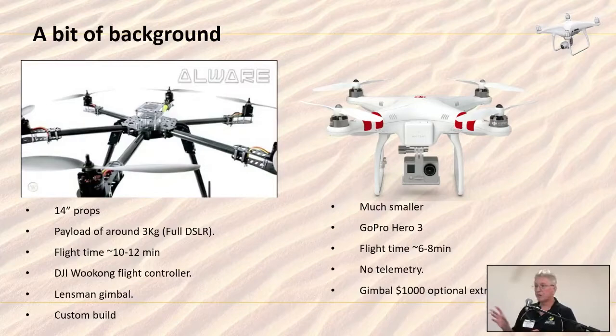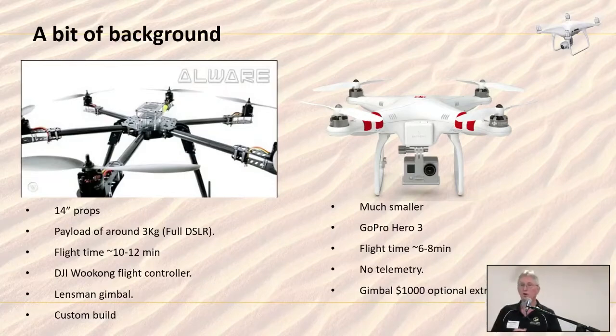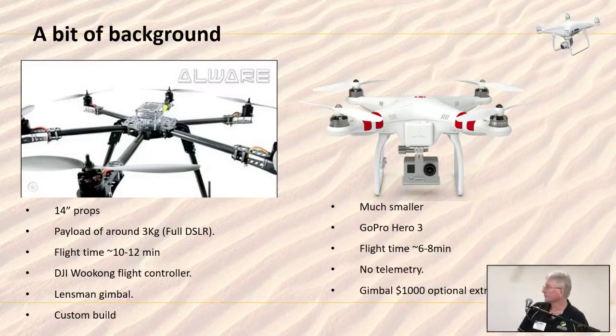It used a GoPro, didn't have a custom camera. If you wanted to put a gimbal on it, it was $1,000 extra. And again, no telemetry, so you'd set the GoPro off taking pictures and off you'd fly and hope you'd come back with something at the end of it. It was all line of sight visual. You didn't have a screen to look at.